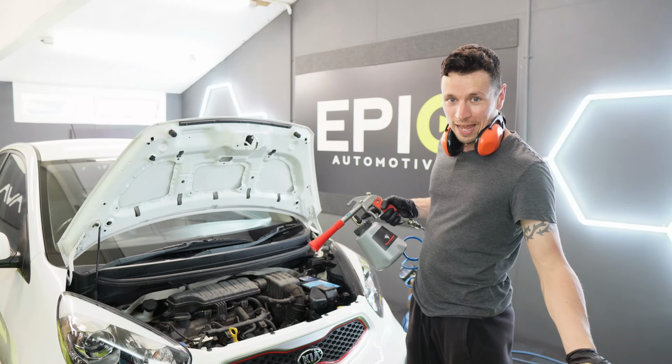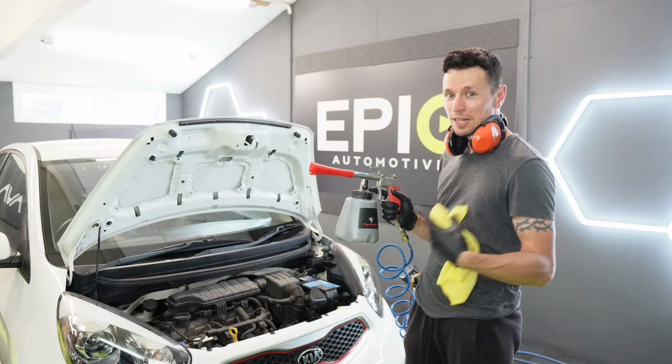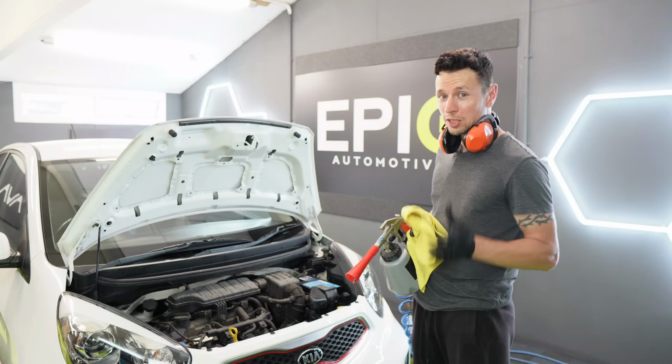Right, so I'm going to clean the engine bay. I'm actually going to be using a Tornador connected to an air compressor. This basically means that I'm going to be able to get a safer clean on the engine bay without going OTT with a pressure washer.